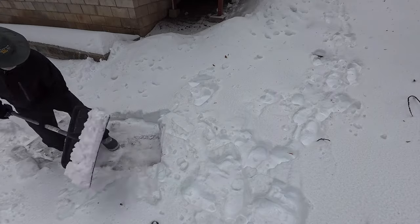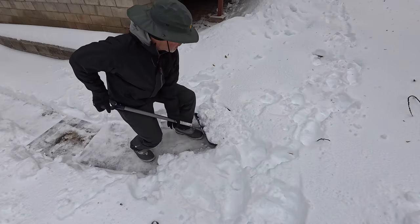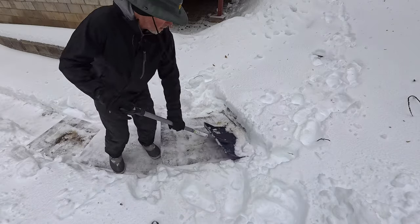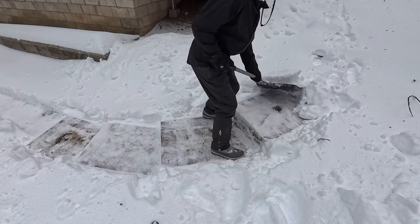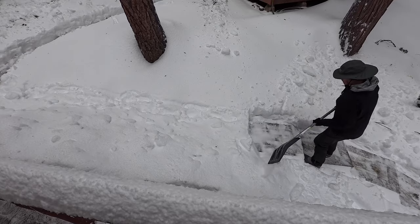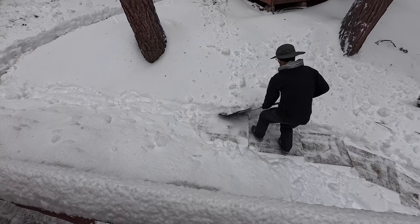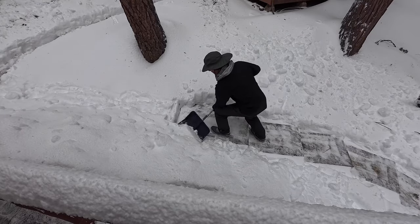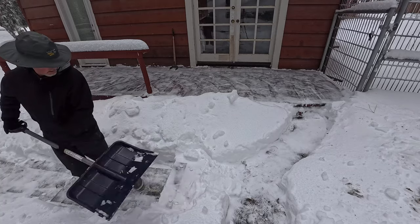So now we're back in the backyard. Several months ago, I built these steps. With Anna, we were slipping and sliding on the way down to the basement, which was not fun. So the steps solved that problem. Just about done.